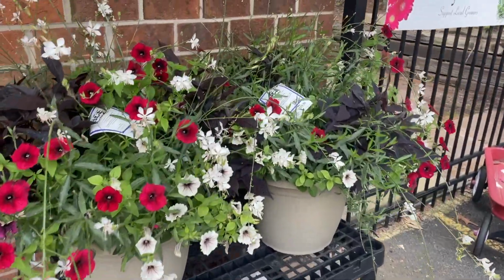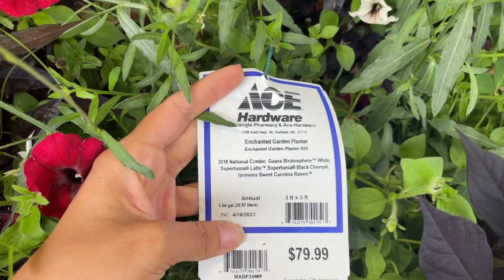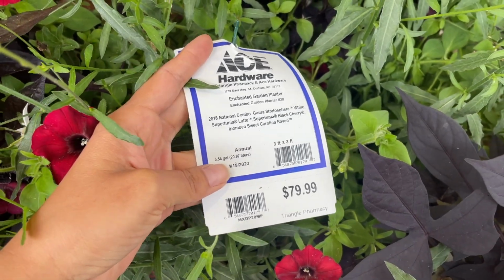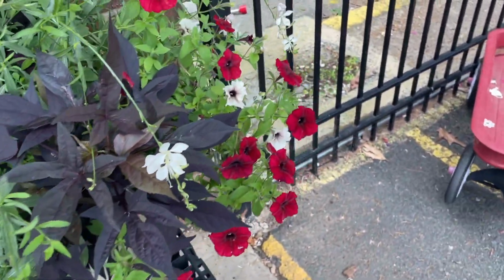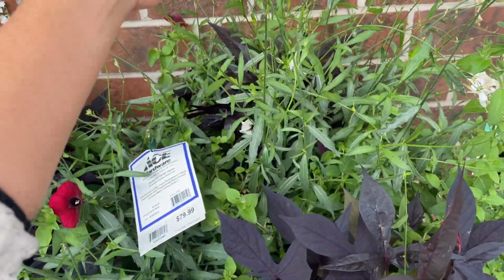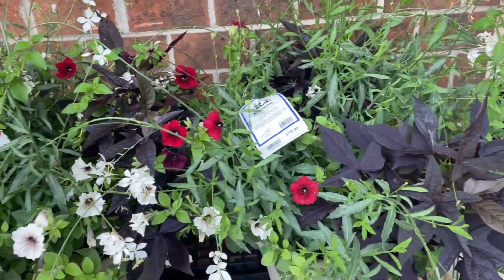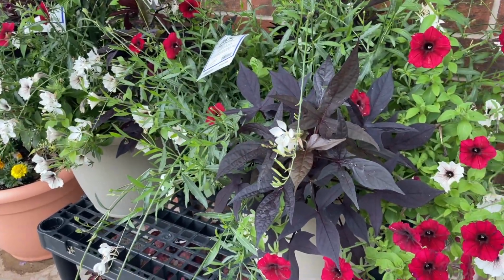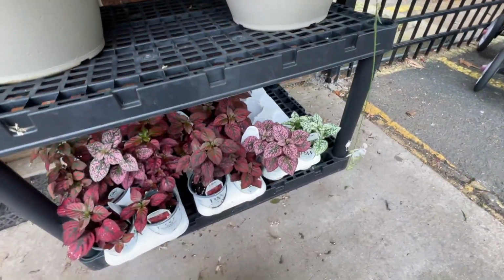Okay, so here we have some huge containers. This is the Enchanted Garden Planter, $79.99. It's a 5.5 gallon container. So I'm seeing some petunias, some sweet potato vine. I'm not sure what this is here in the center. I mean, it's beautiful, but it's expensive. I'm not sure about $80. I'd rather make it and watch it grow, but that's just me.